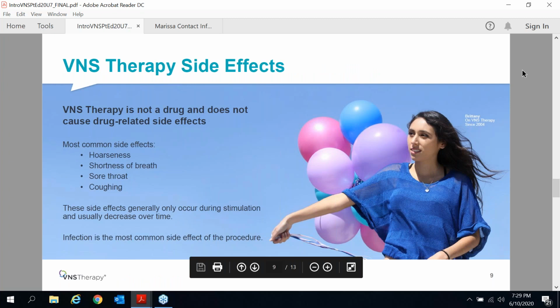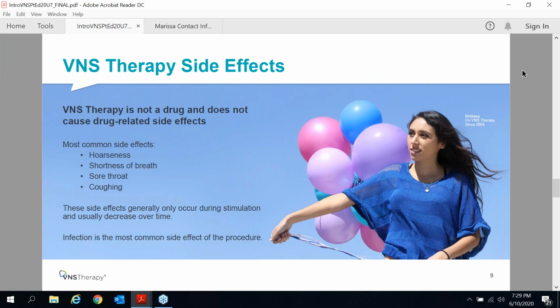All right, I want to touch on side effects. So like I mentioned before, I think most of us have probably experienced a side effect from one medicine or another. And again, some of those seizure medicine side effects can be especially intense. So I want to highlight that VNS therapy is not a medicine. So it doesn't cause medicine-related side effects. Medicine-related side effects stick around until the medicine is totally out of your body.